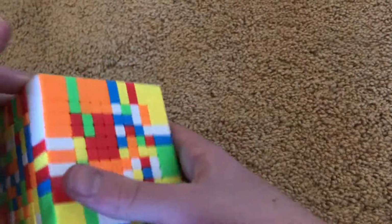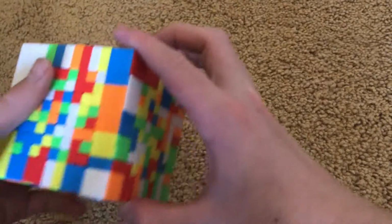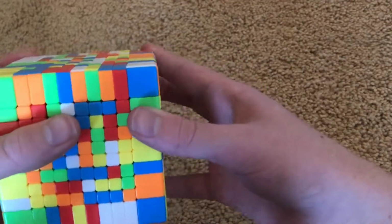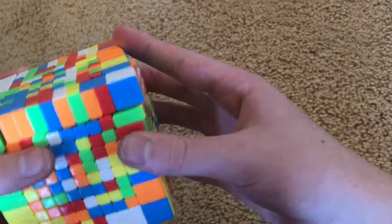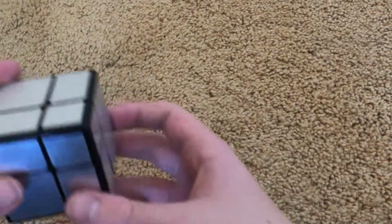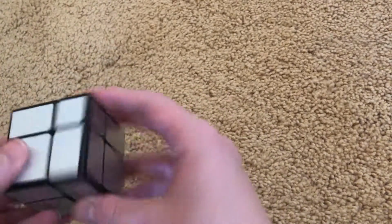And by the way, this one is a Moyu Meilong 10x10, and it turns pretty good. It's obviously non-magnetic, pretty smooth, but the corner cutting obviously is not that much, and there can be some lockups and pops.